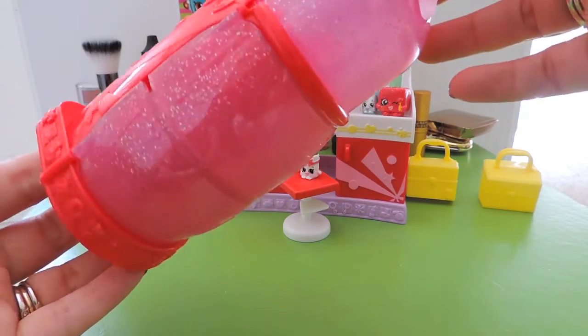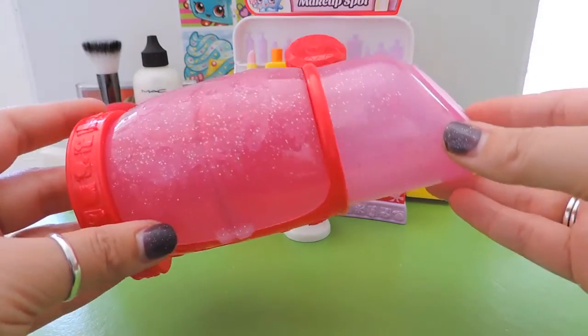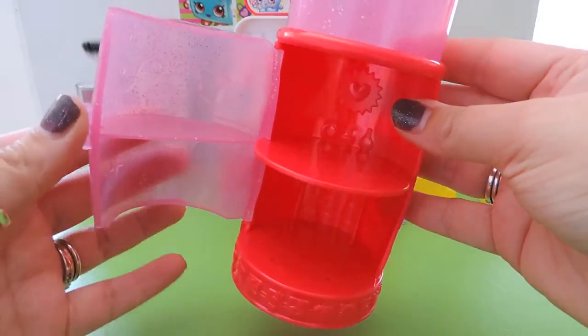What do you think, Blake? Cute, huh? He wanted to have a look too, even though he loves the Food Fair ones and season 1, 2, and 3 Shopkins, more of the food ones. I know you'll appreciate this.